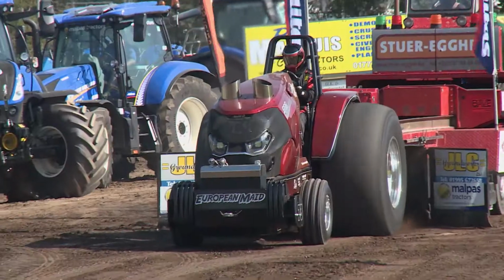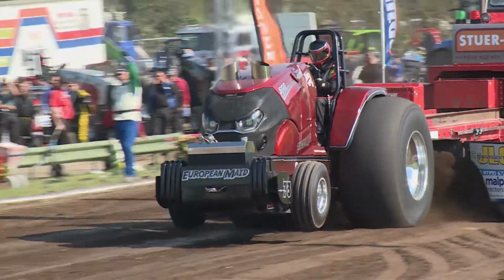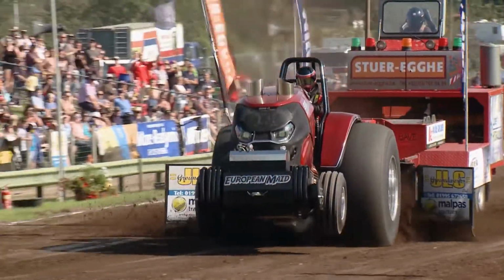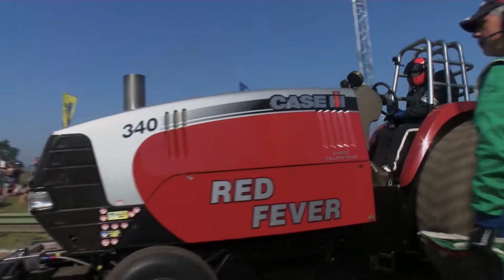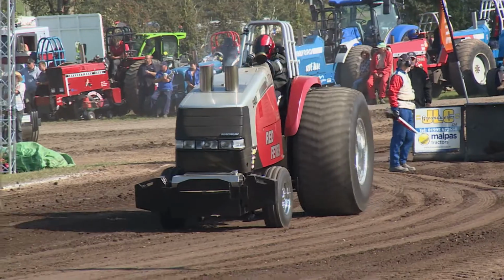Well, he's building up to this one, taking his time getting away from the line. No one wanting to make a mistake today. Oh, this is a picture-perfect run here in the Mitas Eurocup. Comes to a stop, and it's another full pull, just what he needed to do. Next up is Jeff Ashcroft with Red Fever.